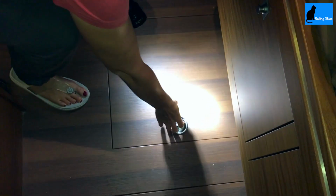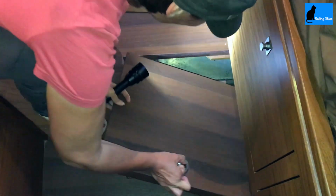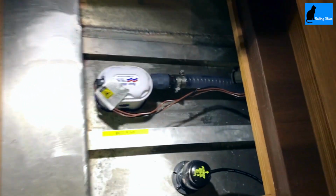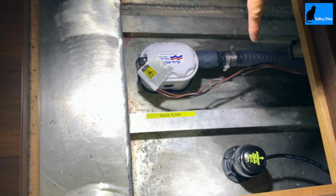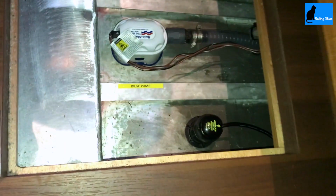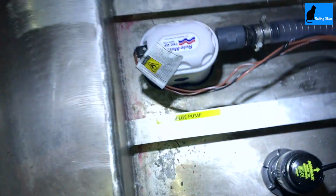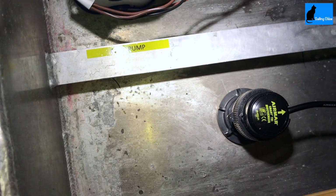So the paddlewheel transducer is located in the master bedroom under this floorboard. So first we lift this up, and down here is the paddlewheel transducer, which is located next to a bilge pump. This paddlewheel transducer is a 3-in-1 sensor. The three functions that it measures are the water temperature, the depth to the seabed, and also the speed of the boat through the water.